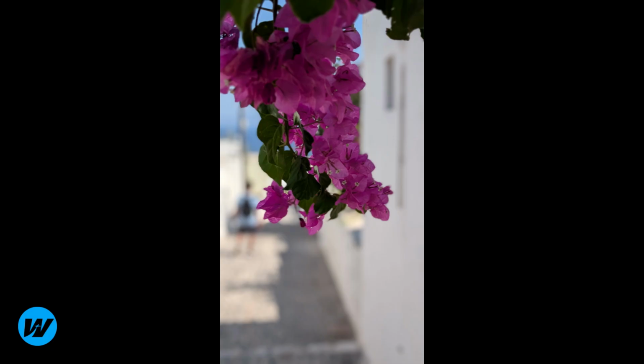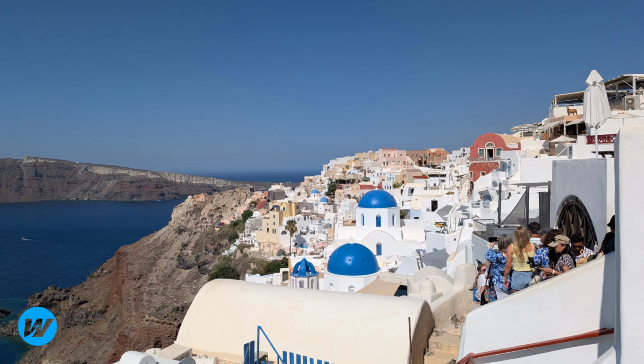And of course, people come here for the blue domed churches. Those are Greek Orthodox churches, and that's the photo shot that everybody wants. There they go, right there.